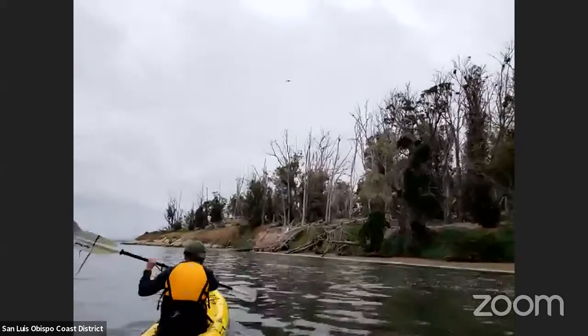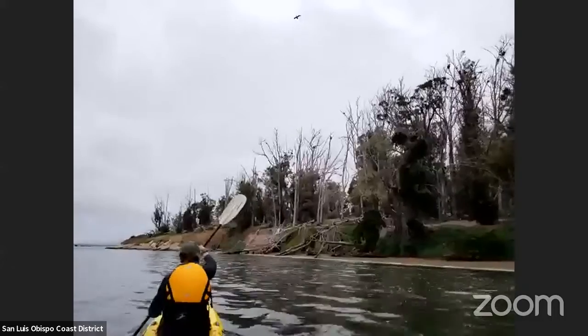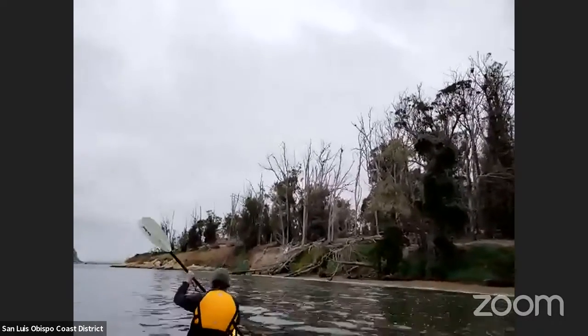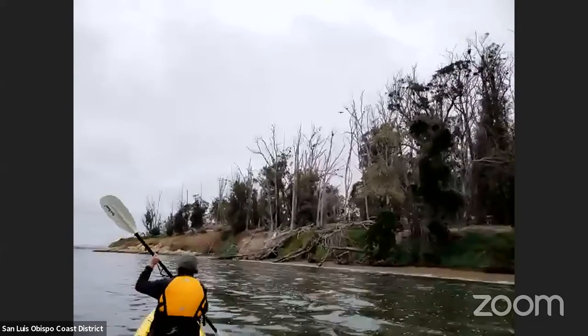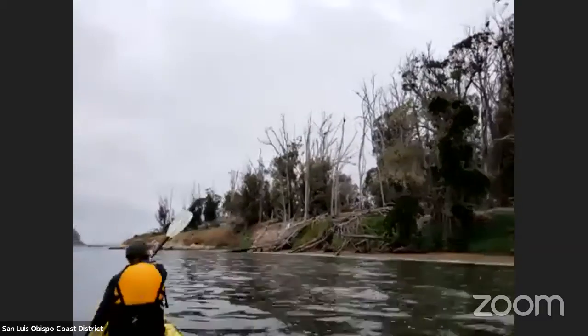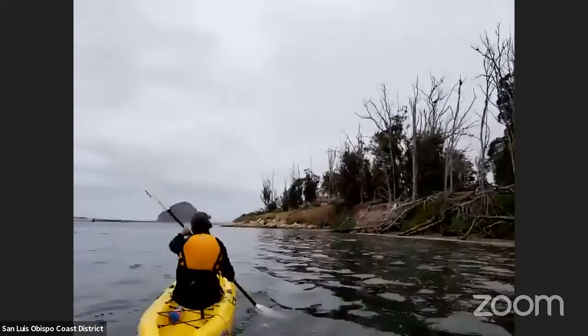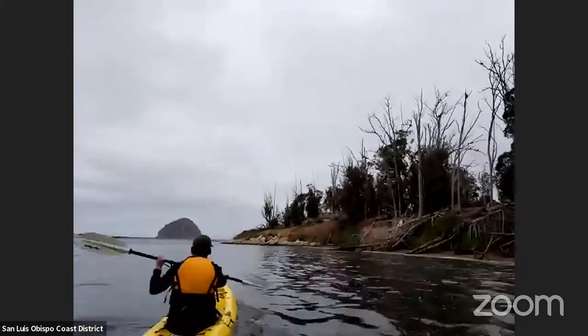So this heron rookery is a protected space. It's a natural preserve. Another level of protection that we have here in Morro Bay for the wildlife. And wildlife sure do love Morro Bay.